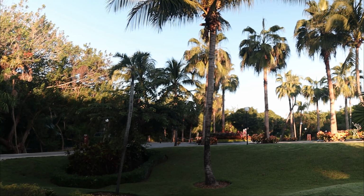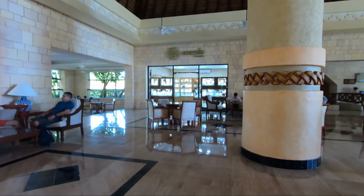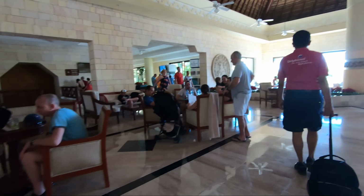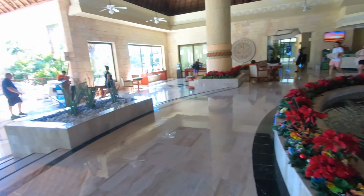This is the main lobby area. To the left you have a jewellery shop, and then there's a main entrance through to the buffet restaurant through there. Then to the right, if we look, you've got the main reception, and then there's an entrance through to the sports bar.